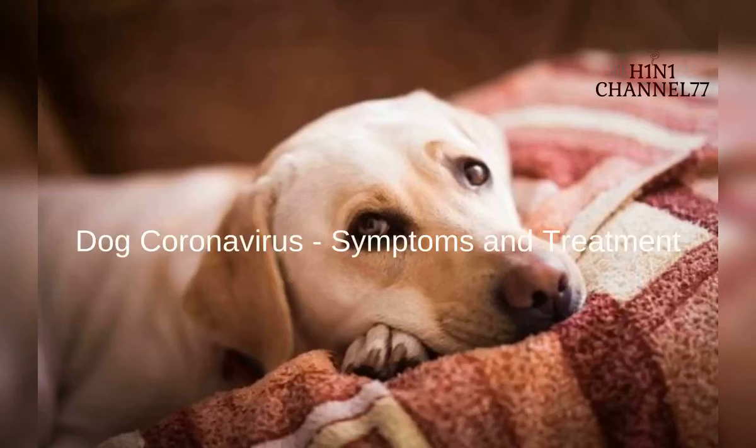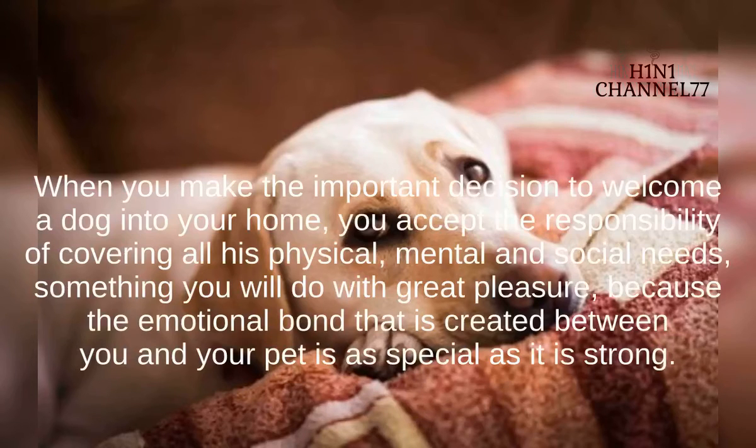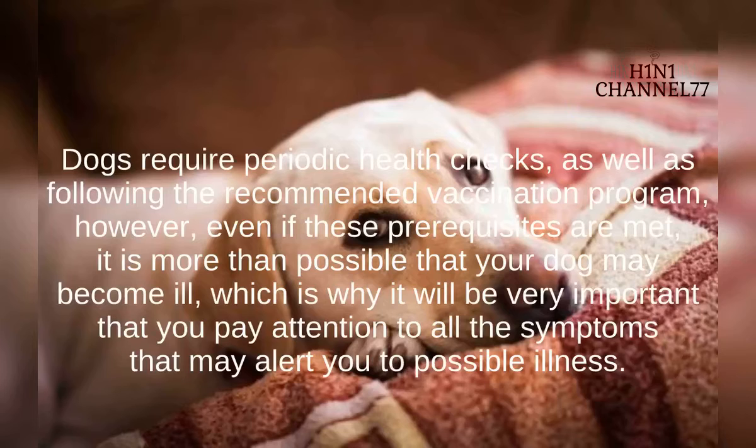Dog coronavirus, symptoms and treatment. When you make the important decision to welcome a dog into your home, you accept the responsibility of covering all his physical, mental, and social needs, something you will do with great pleasure, because the emotional bond that is created between you and your pet is as special as it is strong.